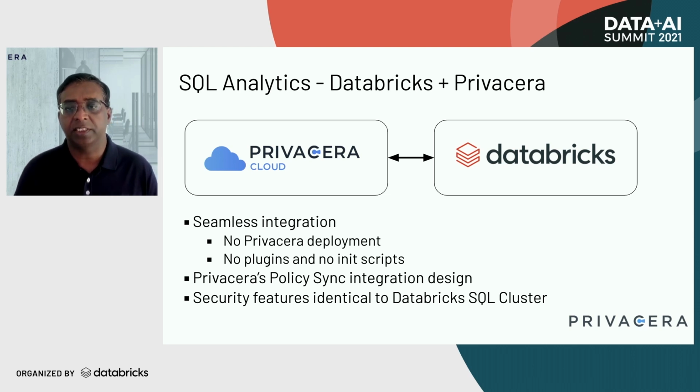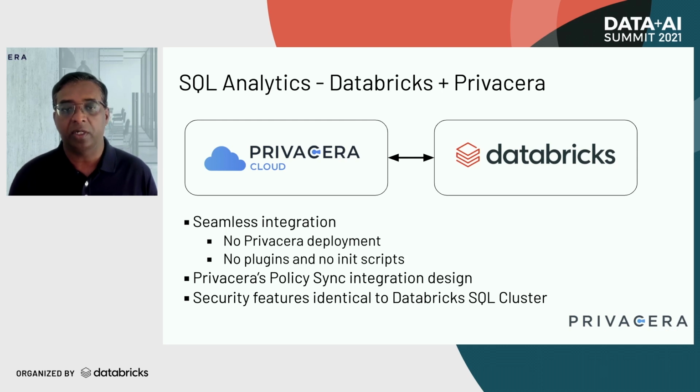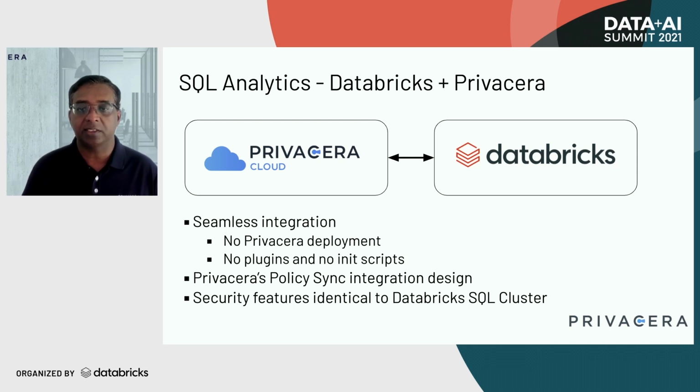We did a first-class integration with Privacera Cloud, which is our SaaS offering. With this integration, there's no need to deploy Ranger or even embed Ranger plugins within Databricks. Instead, we embedded the Ranger plugin within our own policy sync process, which runs in our cloud. So you still define the policies in Ranger, which is hosted in our cloud, and policy sync will automatically translate them into grants and revokes in SQL Analytics. So the policies are enforced in real time by Databricks SQL Analytics.